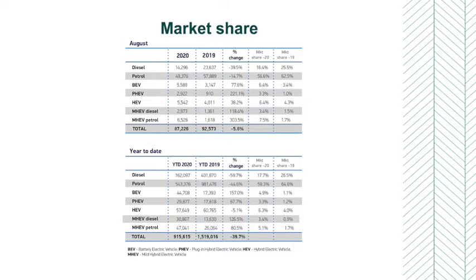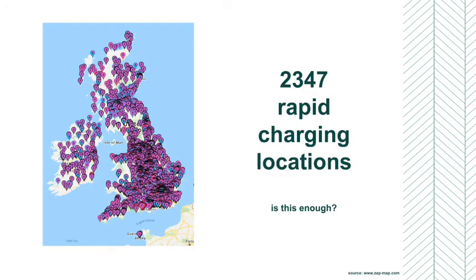The other indicator that we can draw some positives from in the EV world is that whilst internal combustion engine registrations declined over the last few months, not just every month, but year on year, the increase in electric vehicles and the uptake of new registrations is plain to see. So when we address the 2,000 locations and we consider whether that is enough for the current market, then yeah, maybe it is. But is it enough for the future?